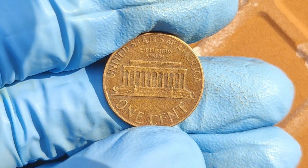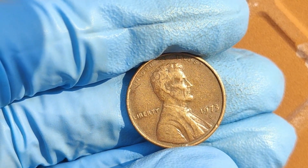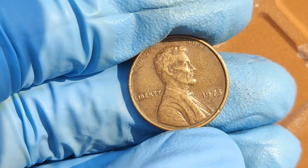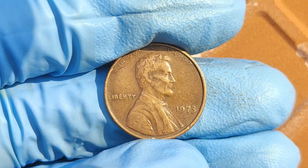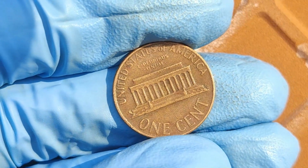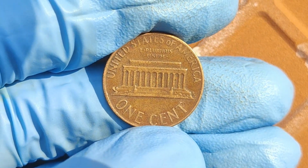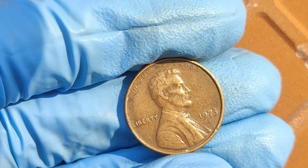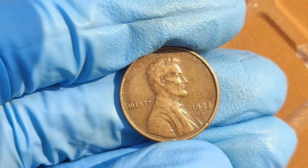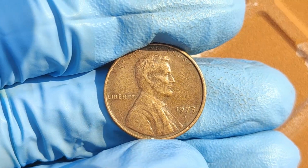How do I know if my 1973 penny is valuable? First, grab a magnifying glass and examine your penny closely. Look for doubling on Lincoln's face, irregular strikes, or a faint second mint mark. If you find any of these signs, it's time to take action. Reach out to a reputable coin grading service to authenticate your penny. This step could mean the difference between a regular penny and a multi-million-dollar windfall.